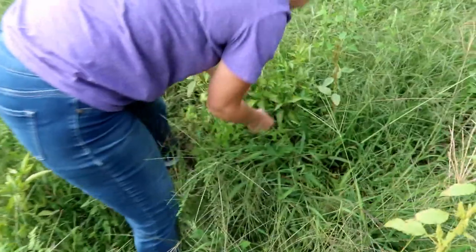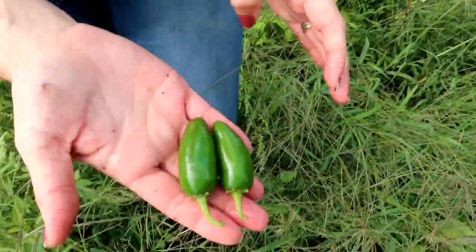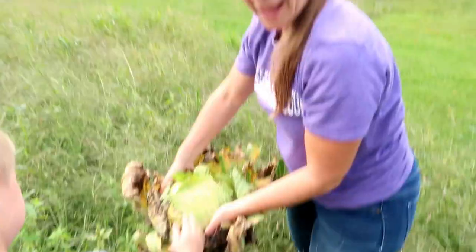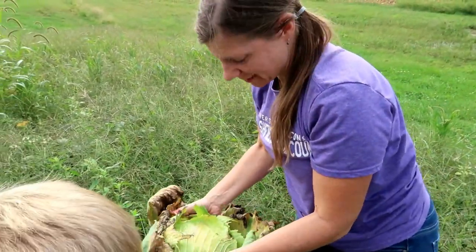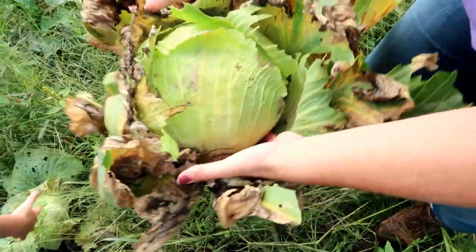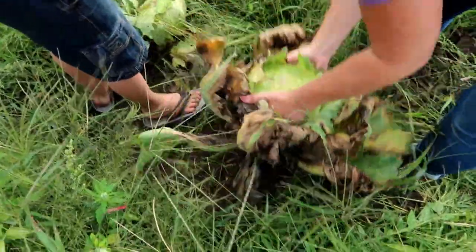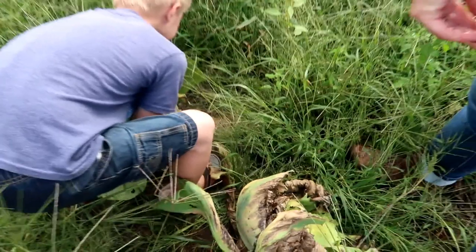Finding any jalapenos? I got two more, they're little, but I got them. And I think that's it. The green leaves are like an insect. Ooh. I've never grown cabbages before. And this year, two of the four plants actually did something. I have no idea if this is what cabbage is supposed to look like, all rotten leaves and everything on the outside. I really don't know. And this, yeah, pull that one. And Peter's gonna pull this next one.